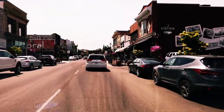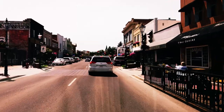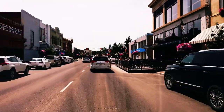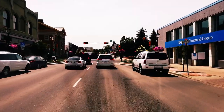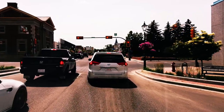Alright guys, come on along for another drive through Medicine Hat, the streets. I'll take you to my home, where I live, or where I used to live. Things are opening up again. Look at the street side coffee shops. Beautiful. Nice to see that.